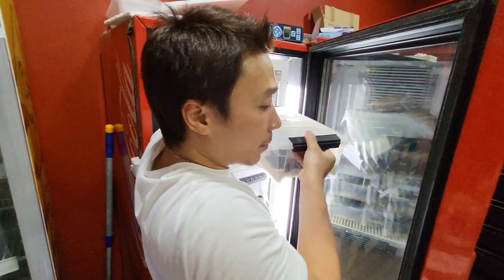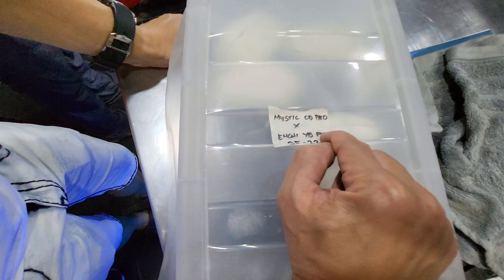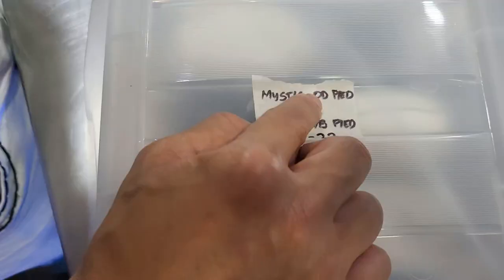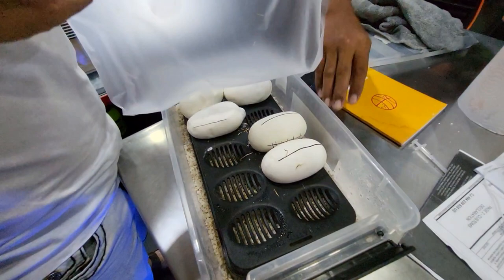Okay. This is what we do. We put... breeding. This is on the top, usually nakabaliktad ito eh. Enchi yellow belly pied is the male. Mystic OD pied, Orange dream. OD is the female. Laki, no? Yep, and this is how the eggs look like right there.